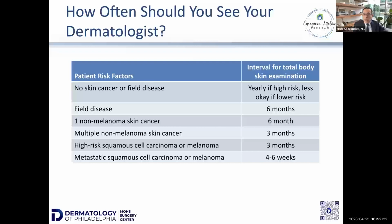Somebody asked how often you should be seeing a dermatologist. It depends on your risk. Around the time of transplant, you should see somebody like you saw the person in Virginia.